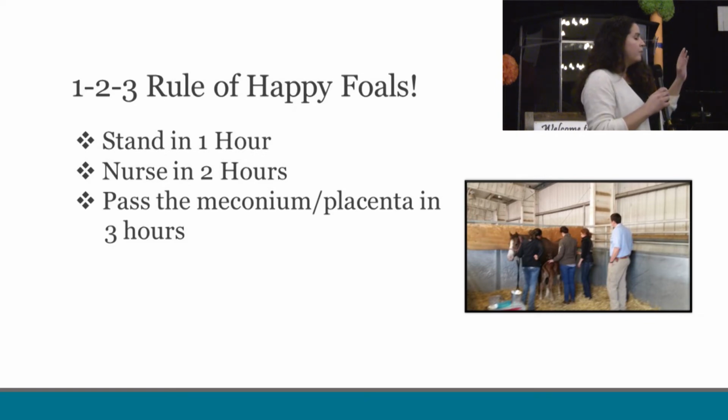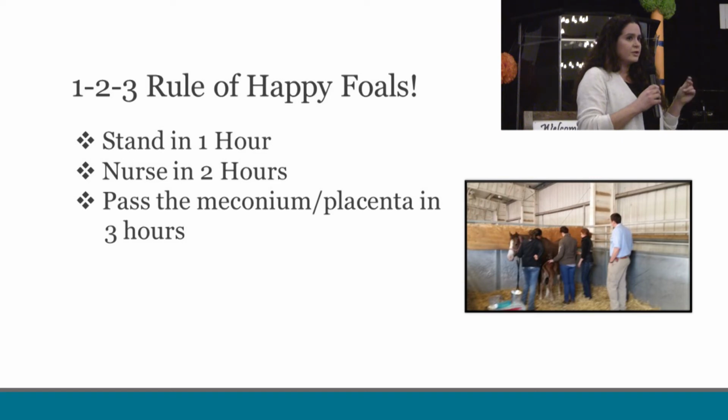Now, most horses are going to hit these landmarks before this. Most horses stand in 45 to 50 minutes. They're actually sternal at 1 to 5. Horses are quick little buggers.